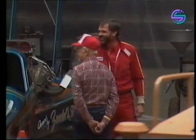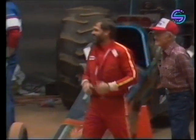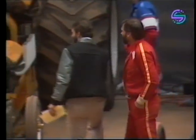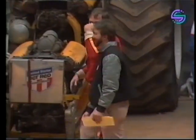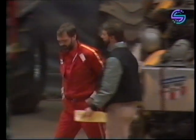Talks to his dad, Willie, about the pull itself. We're very glad to have Willie back with us now. Dirt Slinger 2 puts the mark to beat on the board for the modified tractors. Everybody else has got to get a full pull to match him. Might be a pull-off unless he's the only one.